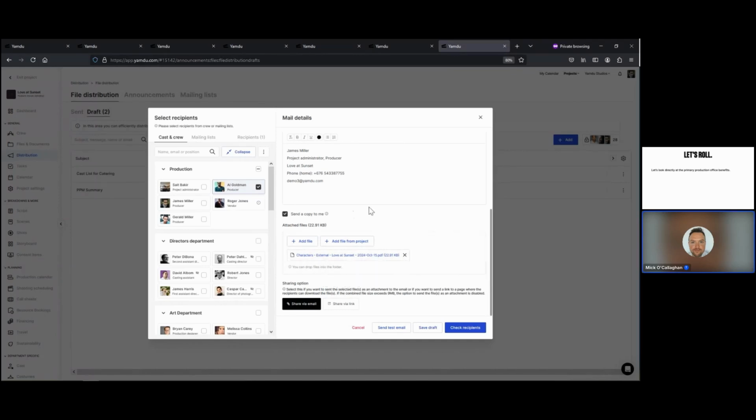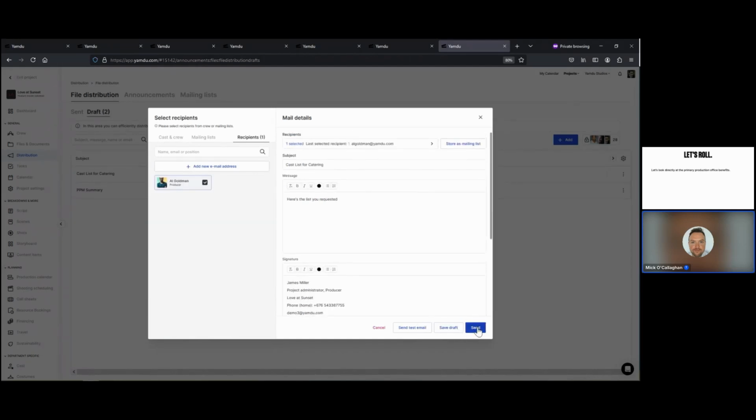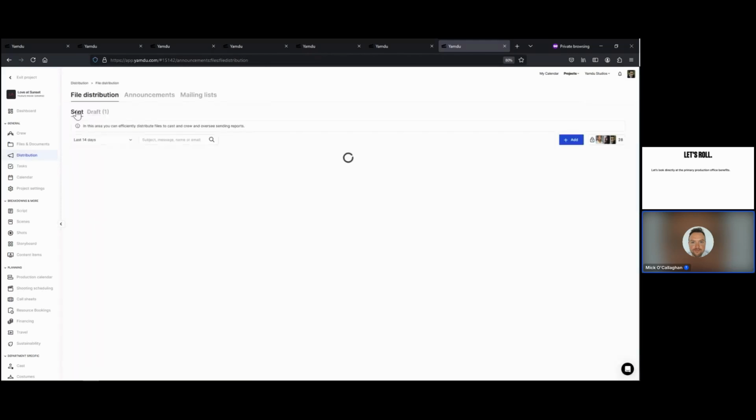So here I'm sending this file. I can save it as a draft and come back to it later, or I can finally say, okay, it's Al Goldman, all looks good, I'm happy with the email, and now I can send it out directly to him, and it's been sent. It's no longer a draft. I won't see it under drafts anymore. I will now see it under sent. And I have then this complete overview of everything that I've distributed, wherever I've distributed it from. So everything basically feeds into this area of file distribution.